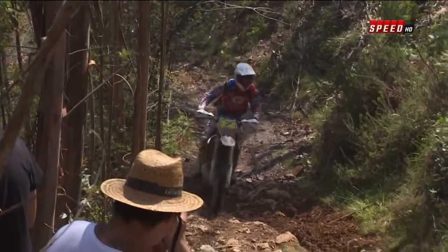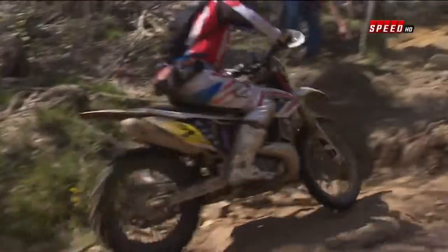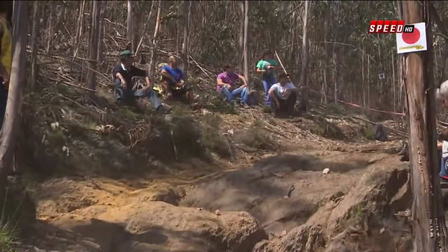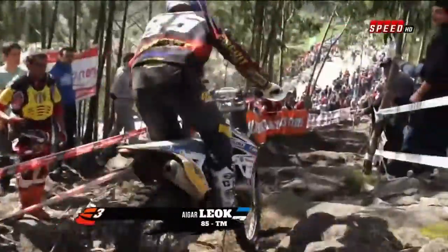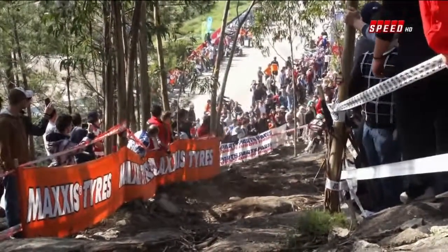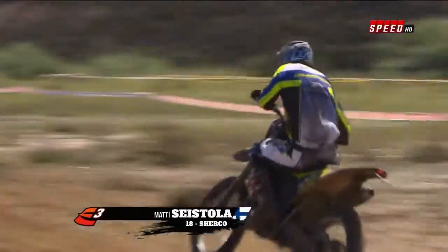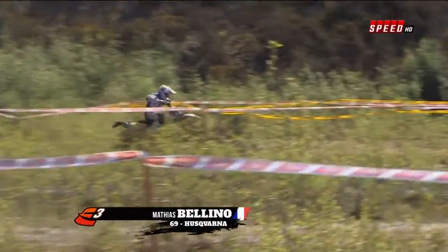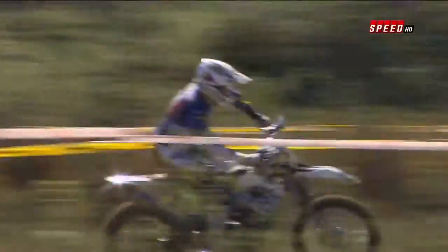Antoine Basset, the Frenchman riding Gas Gas for Pons, into 6th place at the end of the first day, 5 seconds away from 5th. And that was Igar Liop, the TM rider, steady and consistent all through the day. Matti Sestola lost a lot of time on the final extreme test, spoiling what could have been a much better finish for him. Bellino is 3rd today, 25 seconds off 2nd place, and another 25 behind the leader.